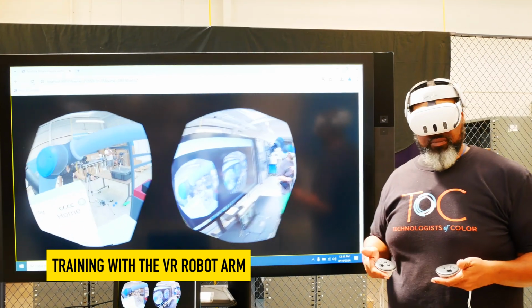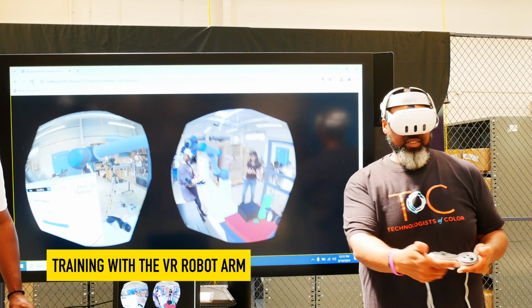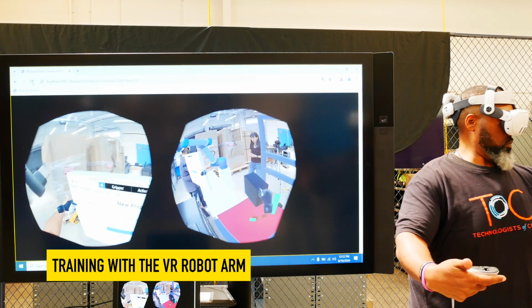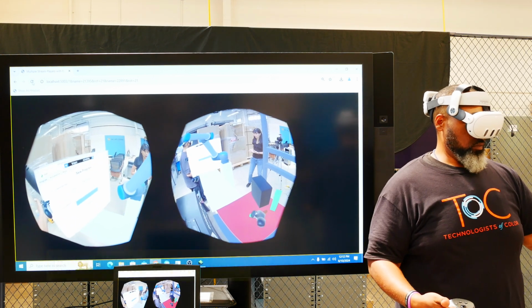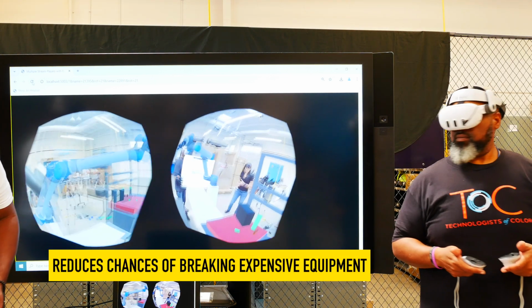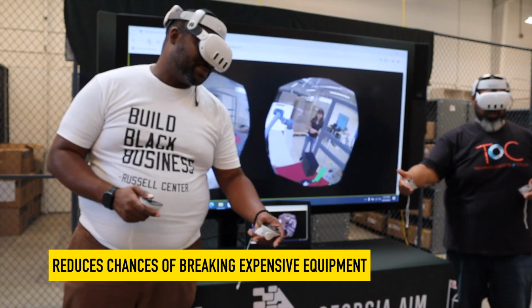You're also training on how to work with a robot arm. Yes. And that could be a really great skill to have, or something that you need to teach somebody how to do without breaking a real robot arm. Right. These robot arms are very, very expensive. More expensive than your headset. Way more expensive. Much more.